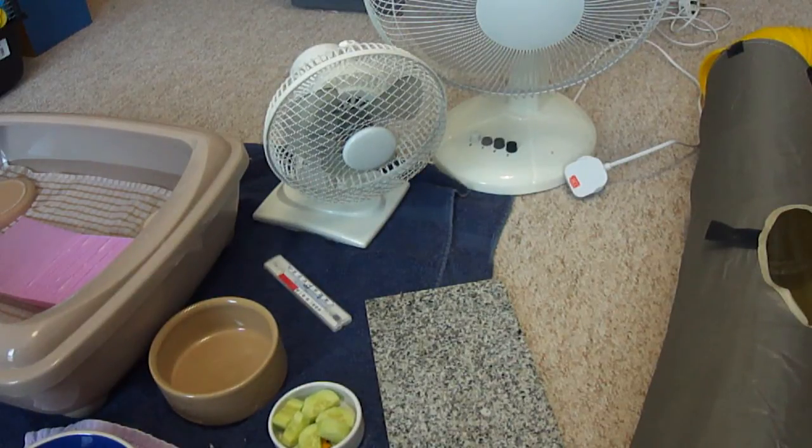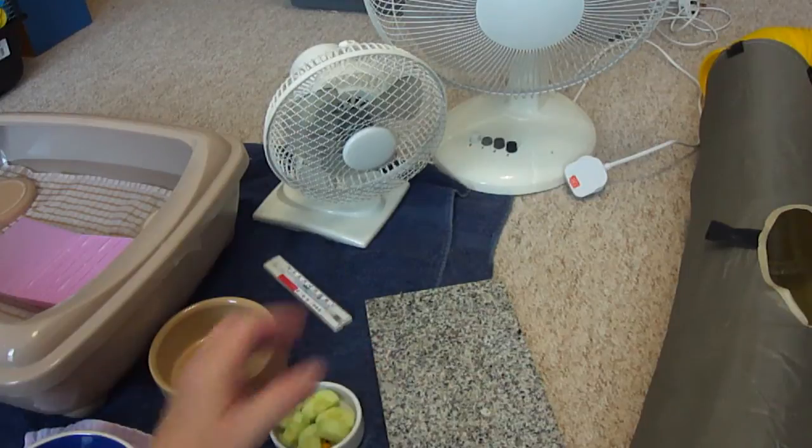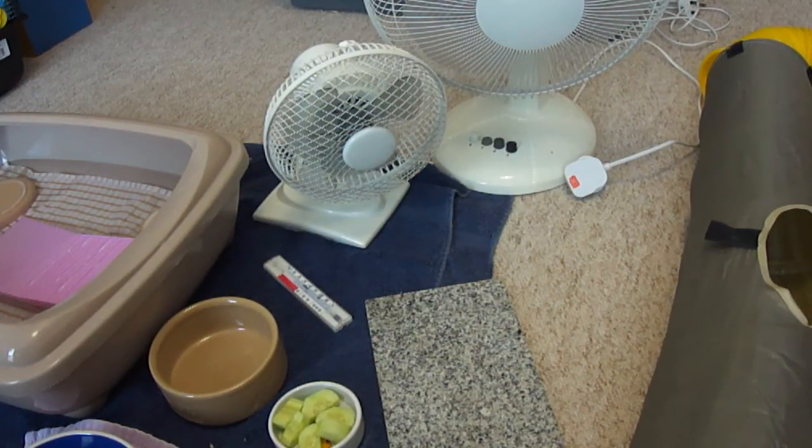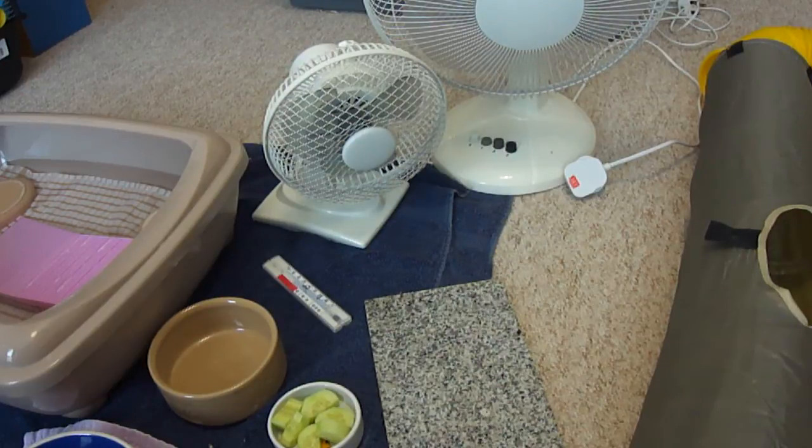So fans are a good way, providing they're not noisy and providing you're not blasting the air straight into the cage, but you're circulating the air around the room. To make sure you've got the correct temperature, get yourself a thermometer, one that actually gives a correct reading rather than just says too warm or too cold, because then you'll know exactly what temperature it is.